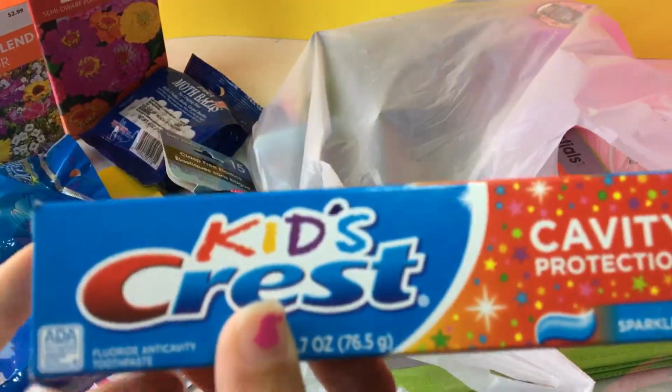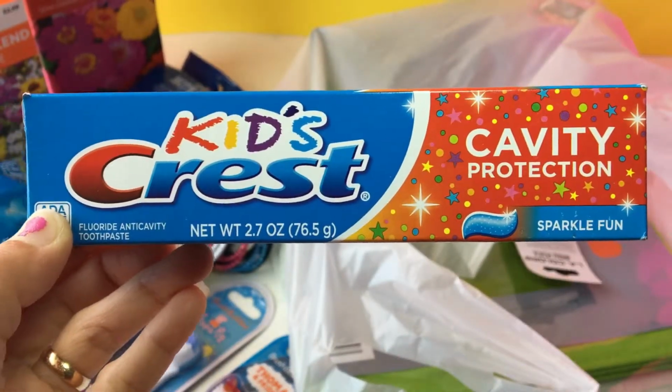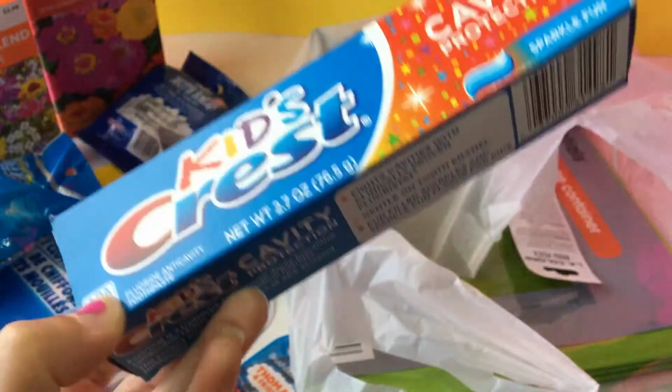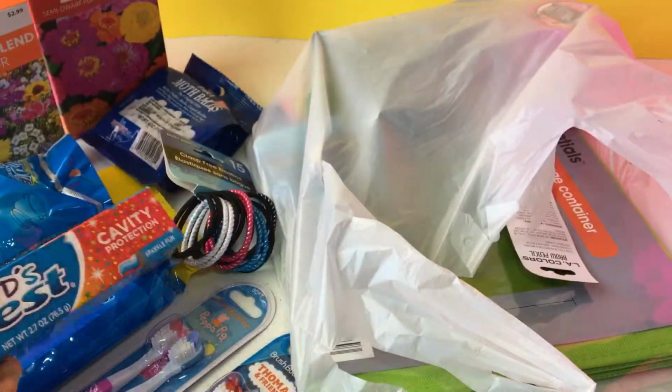And of course, this is Kids Crest. I like this one because it's just a dollar. This costs like two something at Walmart.